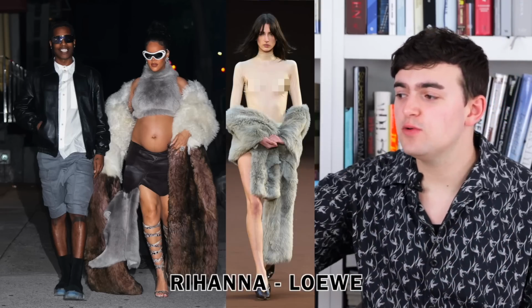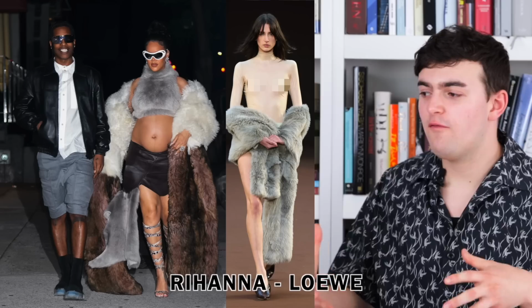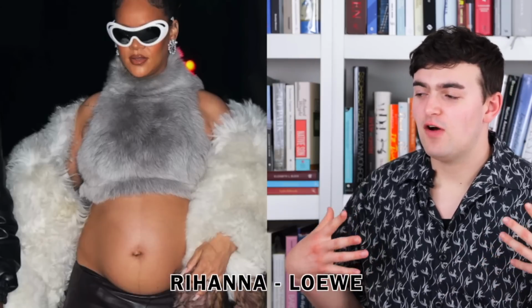Next up, we have Rihanna, and she is wearing a custom Loewe look, and it's all based on the fall 2022 collection, which had all of these different faux fur styles. She is wearing a faux fur crop top, which I love. I think it's amazing. It's sleeveless. It has a little bit of a high neck as well. It's in this gorgeous gray. And then there is a faux fur coat that she has draped around her. It's part white, part brown. It's really luxurious. It's over the top. It's ridiculous. And then she has a leather skirt that also has a little bit of a pelt or a faux pelt of gray fur as well.